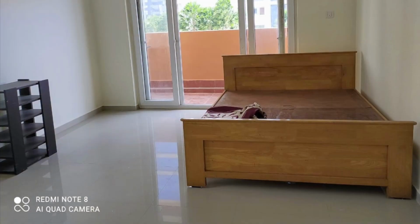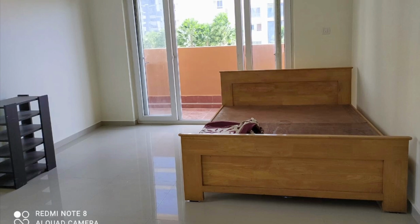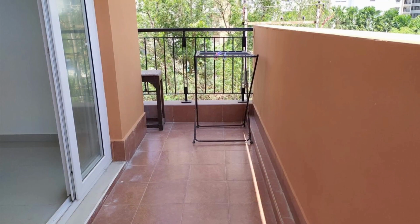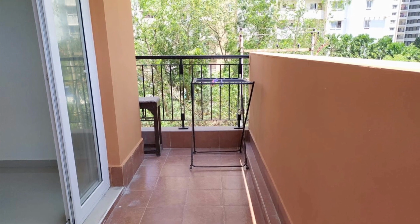Our flat is located on the 2nd floor. This is 2.5 BHK. 0.5 refers to the study room, or we can say kids room. So totally 3 bedrooms, 2 bathrooms.